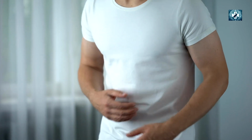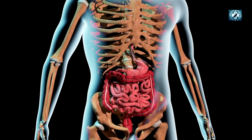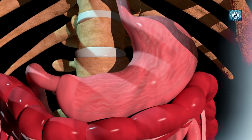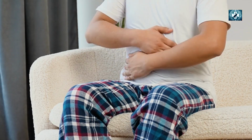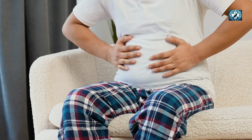While both conditions involve the stomach, the main difference lies in their nature and causes. Peptic ulcers are more about actual sores or holes in the stomach lining, whereas gastritis is about inflammation of the stomach lining. Peptic ulcers often have more severe and distinct symptoms like sharp, burning pain and can lead to serious complications if untreated.